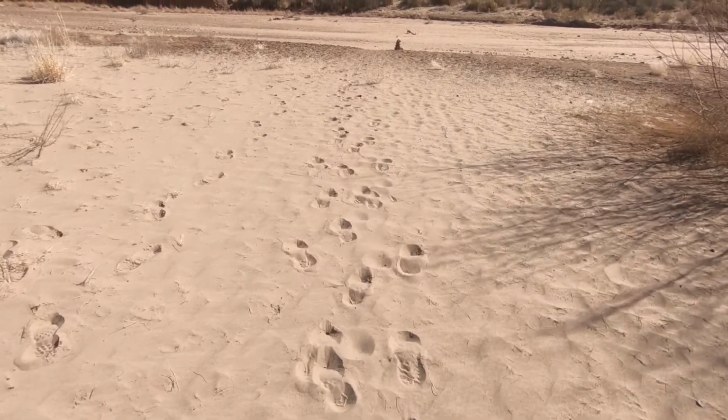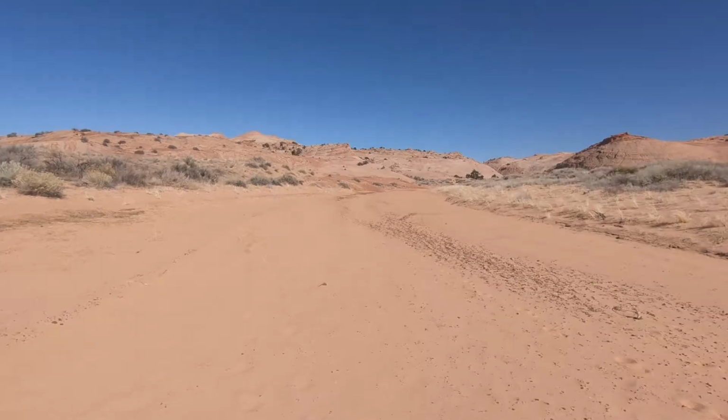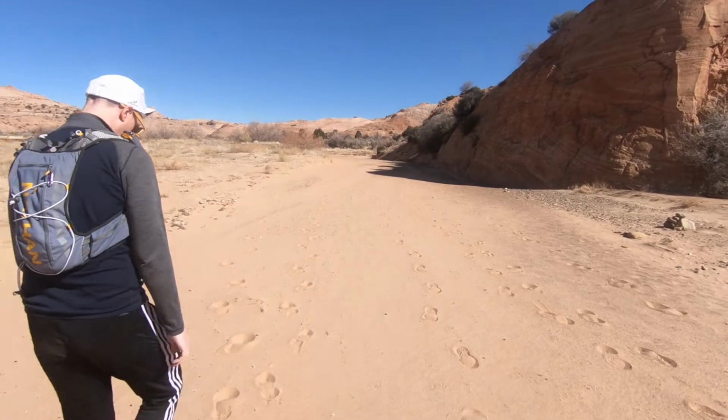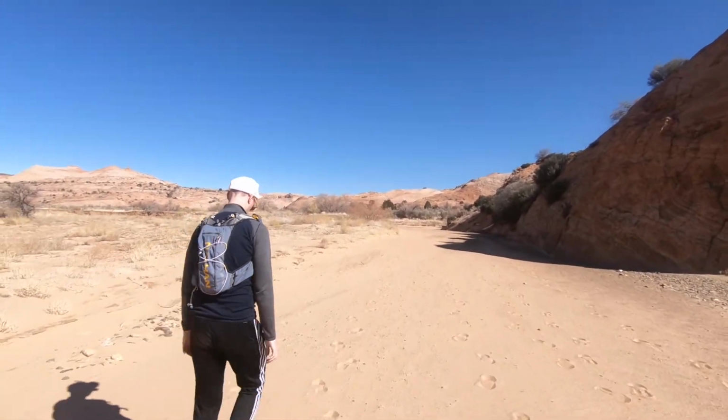And this main wash is like trudging through, how would you describe it? It's like sand. Great description. It's not like sand, it's actually sand. I would describe it as almost every step you take feels like all of your energy is being absorbed by the sand, so it does feel a little taxing, hike-wise. I agree, I just would have never put that into words.